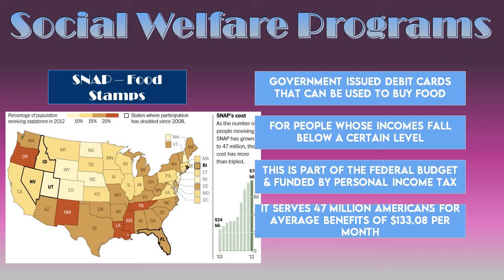SNAP is another one of our programs. This is the Supplemental Nutritional Assistance Program. This is what we call food stamps because that's just what they used to be. They used to be stamps you would use at the grocery store. Now they come in the form of a debit card. These can be used to buy food. And this can only actually be used to buy groceries and not prepared food and stuff like that.